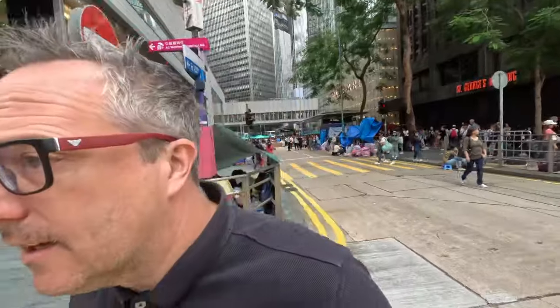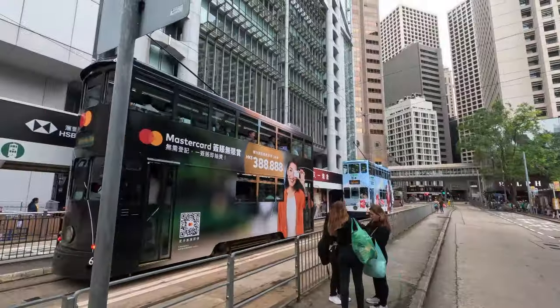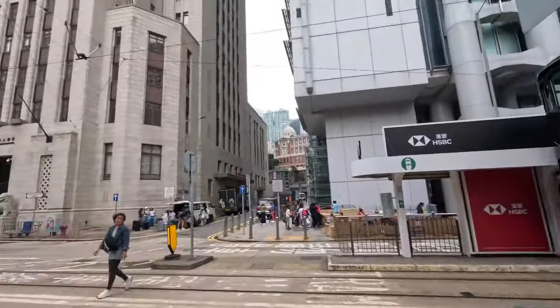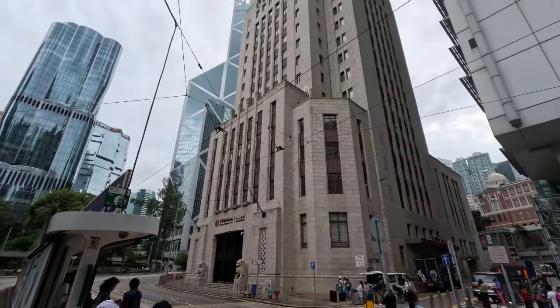Now just before we get to the Cenotaph, there's a little old gem that I want to show you, so let's head down. This is Statue Square here. We've got the HSBC building behind this tree here, the Bank of China building. We used to have lots of different statues in the park here. Now only one statue, the old head of the HSBC Bank, Sir Henry Jackson, I think he is.